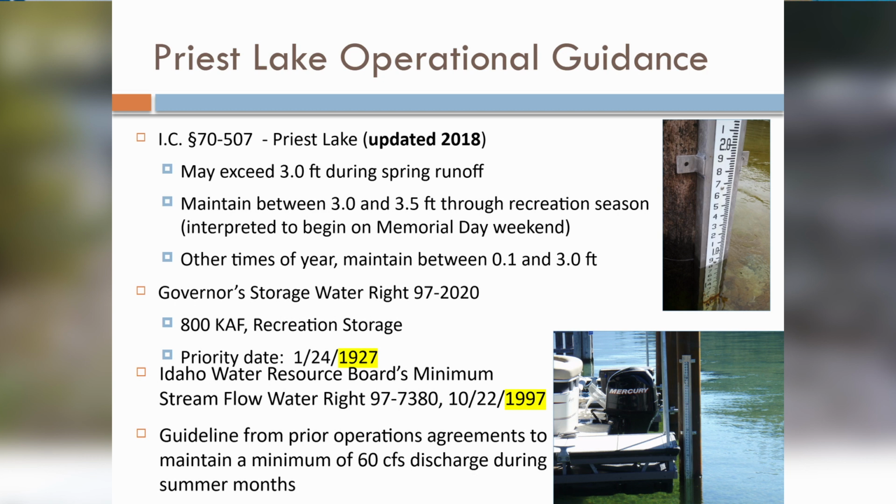Another form of guidance is the Idaho Water Resource Board's minimum stream flow water right. And that priority date is 1997. And because the date is later than the storage water right, it's junior to that storage water right. The minimum stream flow water right is also subordinate to the code for the lake level. So our operation decisions are focused on the lake level. That's how that plays out. We also follow the guideline to keep flow in the river above 60 CFS. That's seen as an absolute minimum that we don't want to approach.